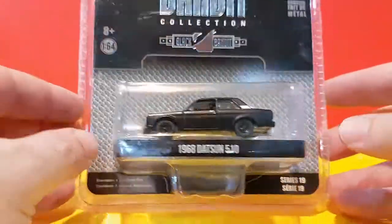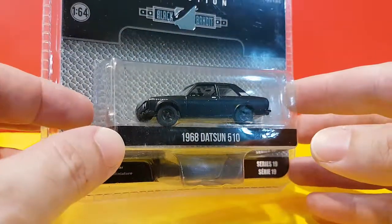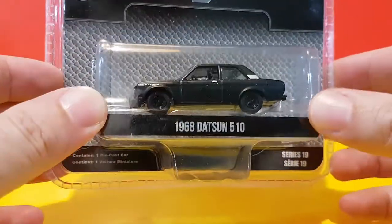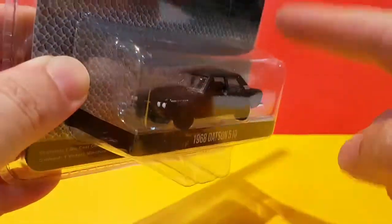Next, we have some Black Bandits. Series 19, starting with this 1968 Datsun 510. Matte black. Just a few details. Datsun here. The front, back. Small car, very nice. And this will not be the last Datsun 510 that you see in this video either. But pretty cool.